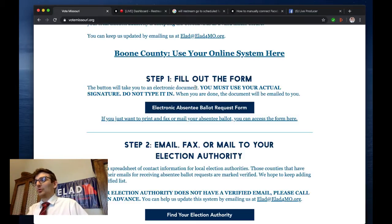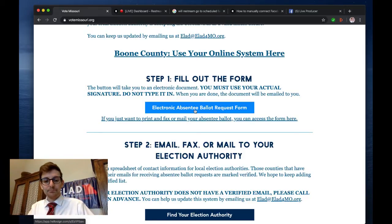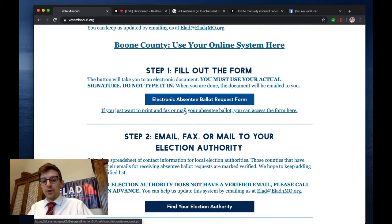You'll actually have to sign it, and you'll be able to do that if you have a touch screen like a phone or a tablet or even a computer now. Or you will be able to actually take a picture of a signature that you handwrite on a piece of paper, and you'll be able to upload it right through the system too. So you'll be able to affix it right there. And again, if you'd like to print, then here's the request form.